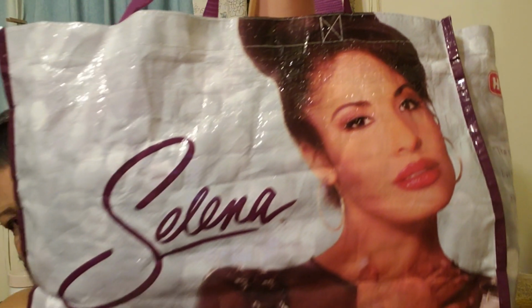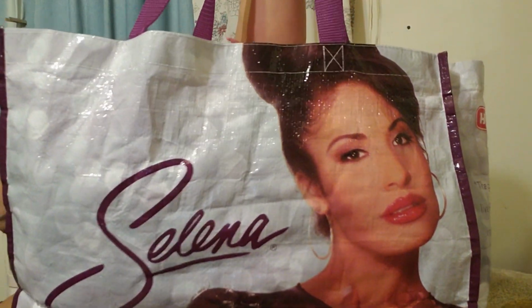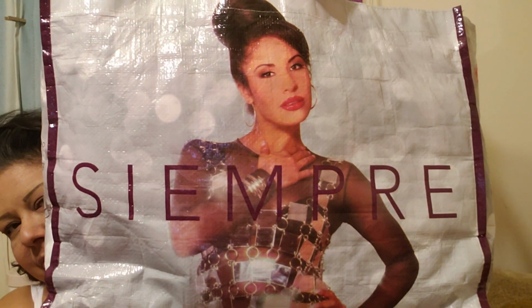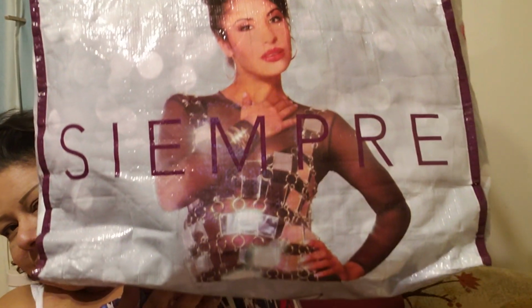And so on my days that I go for chemo, I usually will take a bag, and I've been using this one since, I think, December. So this is my Selena bag, Selena Quintanilla, Siempre Selena. So this is my bag.